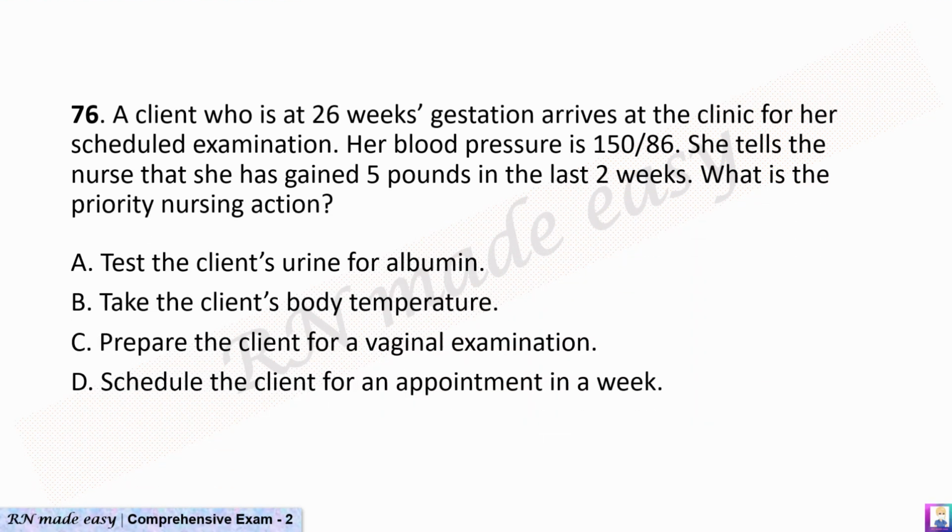Question 76. A client who is at 26 weeks gestation arrives at the clinic for her scheduled examination. Her blood pressure is 150/86. She tells the nurse that she has gained 5 pounds in the last 2 weeks. What is the priority nursing action?